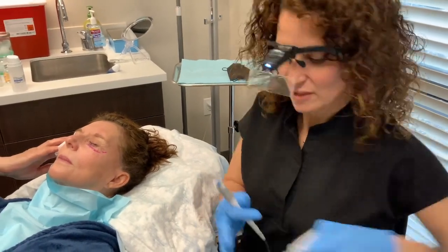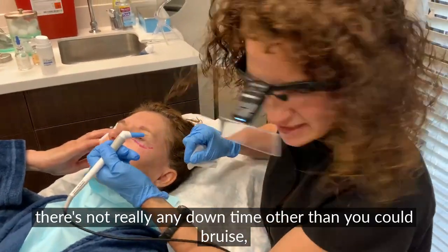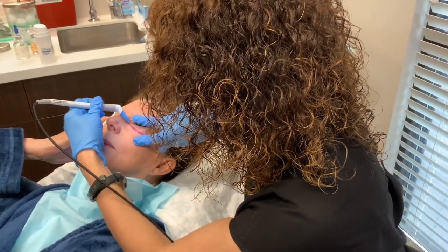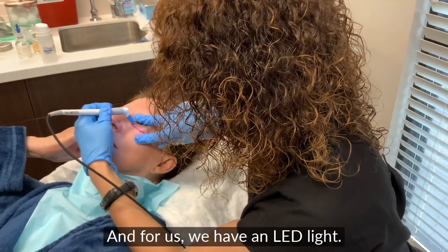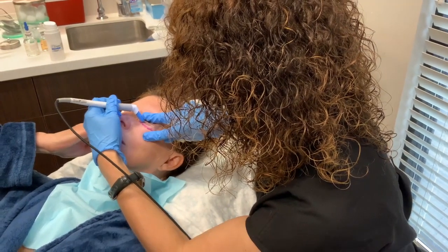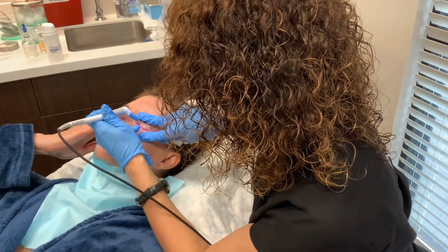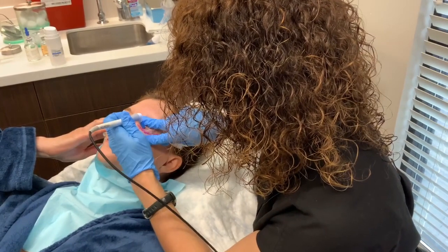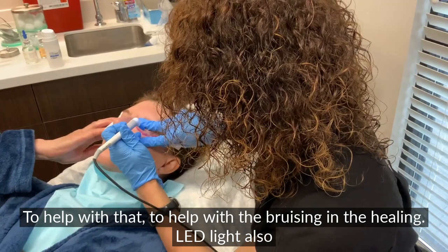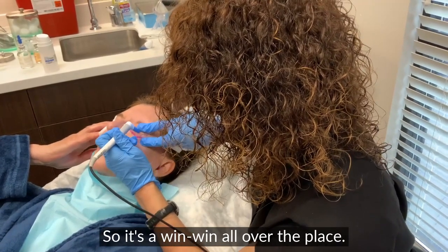I just need to grab a little gauze. So with Agnes, there's not really any downtime other than you could bruise, especially when we're underneath the eyes here. And here we're going to go back again. And for us, we have an LED light that we have our patients come back for. You felt that one, huh? Yeah. Sorry. No, that's fine. About every other day to help with the bruising and the healing. LED light also helps with tightening, so it's a win-win all over the place.